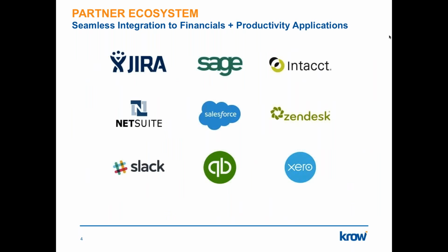Krow also offers an extended partner ecosystem of seamless integrations to both financial or accounting packages that you may use in your organization today, as well as productivity applications such as Sage Intacct, Sage Live, Sage Financials, Zendesk, Xero, QuickBooks Online, QuickBooks On-Premise, NetSuite Financials, and bidirectional integration with Jira, Zendesk, and Slack as well. All delivered as seamless, real-time integrations with Krow PSA to help organizations manage their extended services operations.